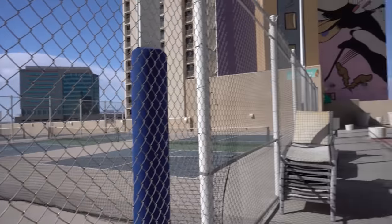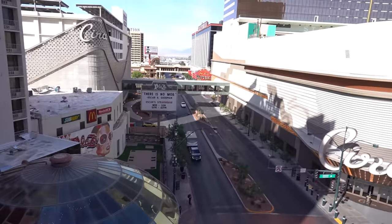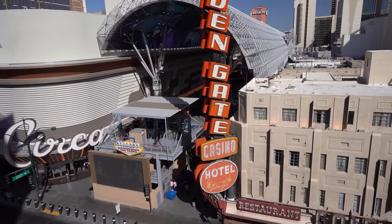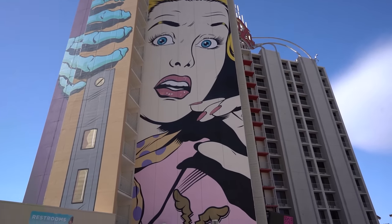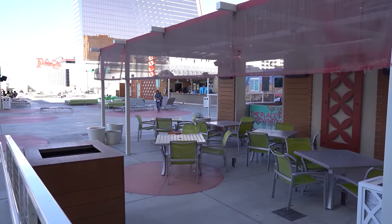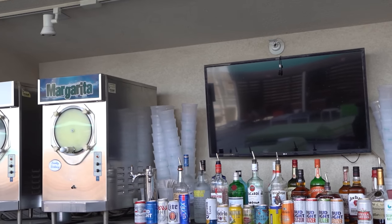It's very cool. Just being up here, you kind of look down on Fremont Street and the Fremont Street Experience across from the Circa. The murals they have on the building are really cool. It's a cool spot to chill and relax. Unfortunately, the food truck that used to be open is not open at the moment. But I do believe they have light bites you can order from the restaurant, and beer and cocktails, which is really nice.